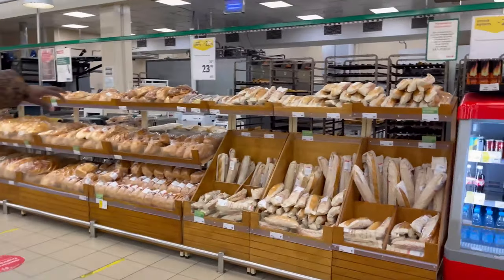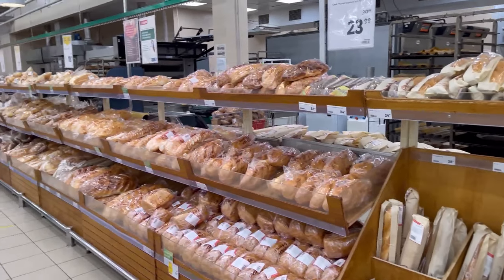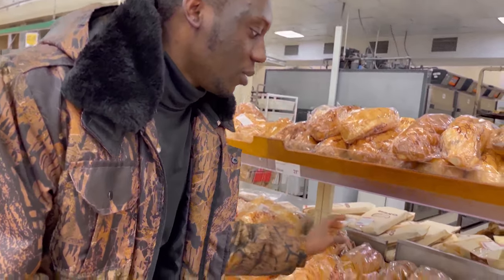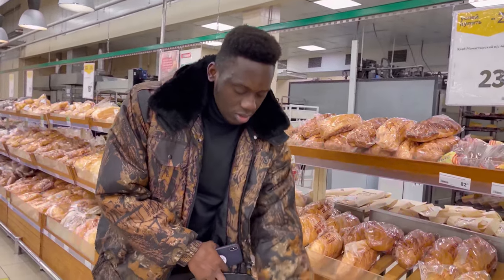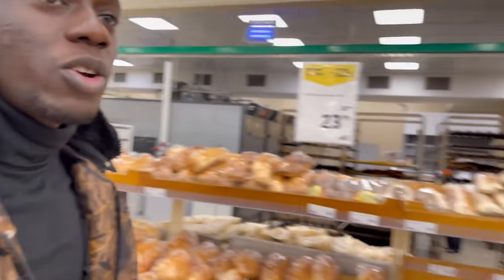So yeah, you can get your different kinds of baton, your agege kind of bread. You can get something like this. Yeah, so these are actually very nice. Look at the chicken one. So from that place, you get your cake also.